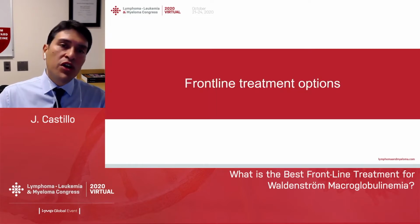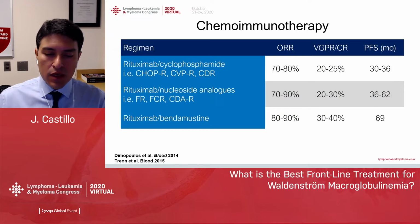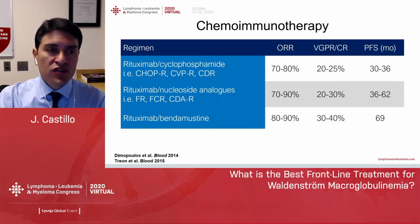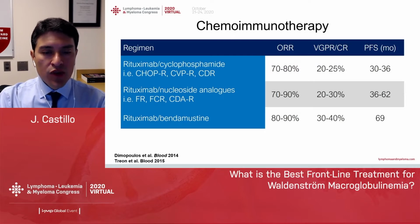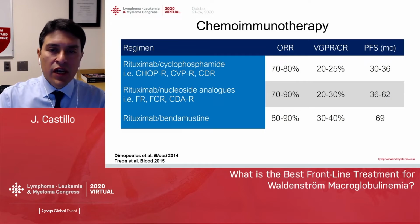So let's say we get to a point in which a patient is diagnosed properly, is symptomatic, and needs to be treated. So what are the frontline treatment options for these patients? We do have the classic chemoimmunotherapy approaches. We have a number of different chemotherapies that tend to work in this type of patients, we have alkylating agents, we have nucleoside analogs, and we do have combinations with rituximab specifically. We do have evidence with cyclophosphamide, bendamustine, fludarabine, and cladribine.